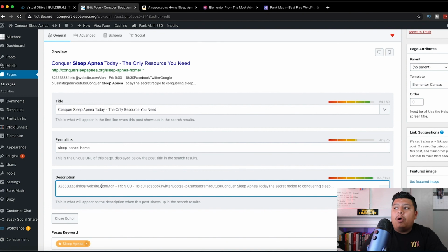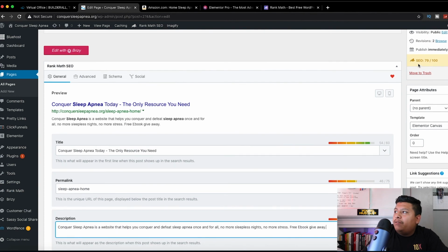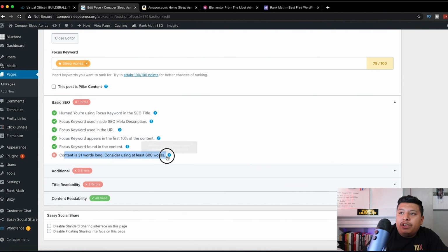And the description. So what is your website being described as on Google? So if you see right here, all those numbers are showing up. So let's change it to something that's catchy and gonna convince the reader to actually click on your website. Okay, so we have a nice little catchy headline here, and as you can see, this looks a lot nicer, and all of a sudden we are now given a 79 out of 100. So now we can go ahead and look at other things that we can fix.